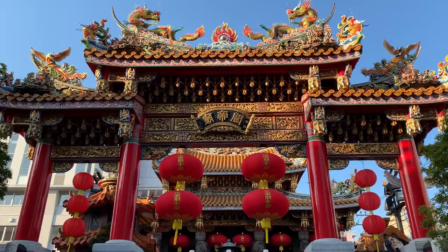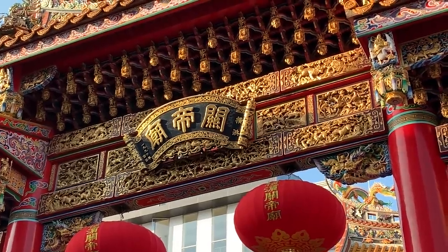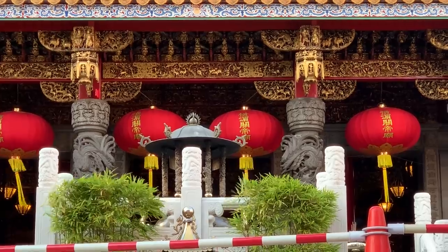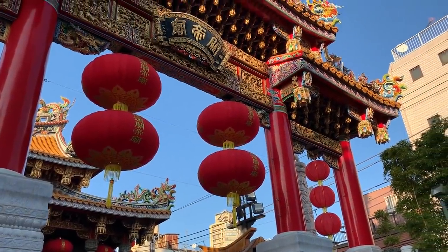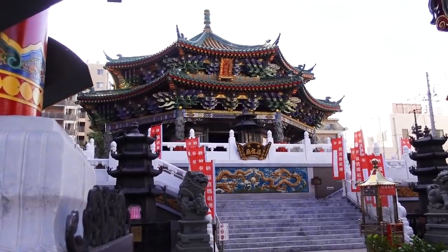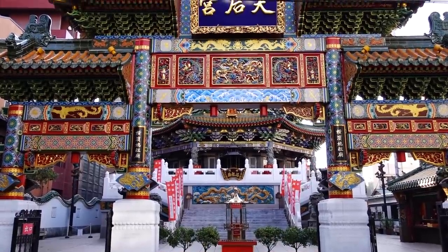So in Chinatown, there are two major temples. One is called Kantebyo. The Kantebyo was established in 1871. It has a long history, and it's the temple for business. The other one is newer. It was established in 2006. It's called Masobyo. It's a temple for protection of sailors. If you visit Chinatown, please check them out.